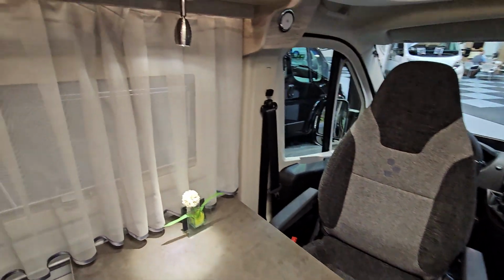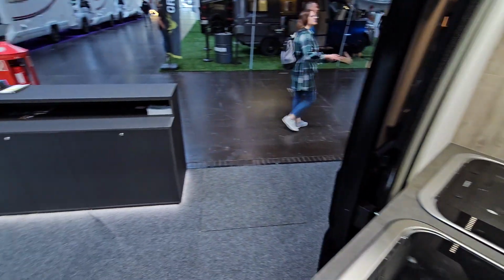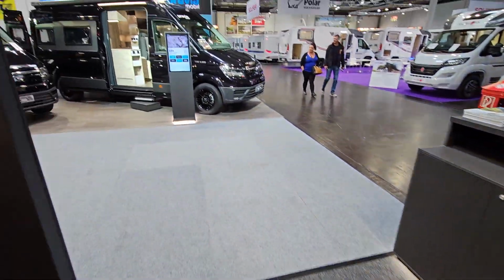Anyway, this is a motorhome camping channel, so I shall stick to telling you about vehicles. Don't see what's trendy about that other than the silhouette. Anyway, let's go into it, still got some more. This isn't the end of the story here.